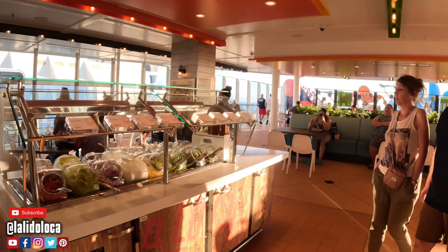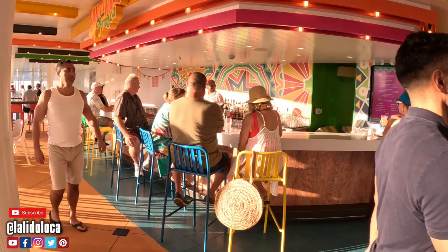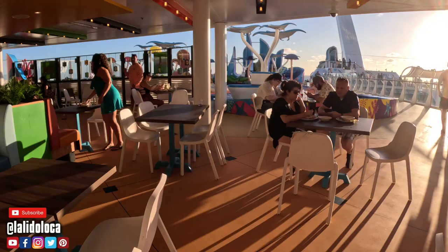Got the Cantina Fresh bar. I do love all this theming. It's very, very bright. I like it. And this kind of rolls us out into the sports deck area. Oh, it's a bright and sunny day today. Very nice.